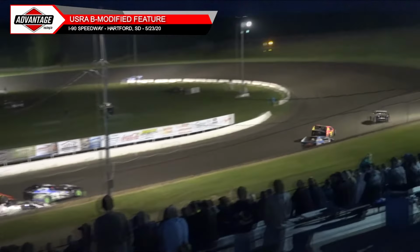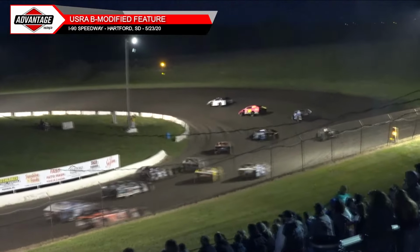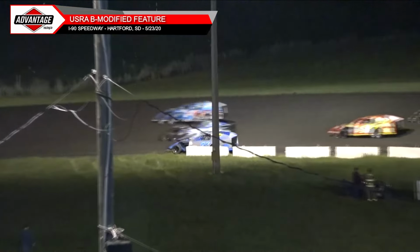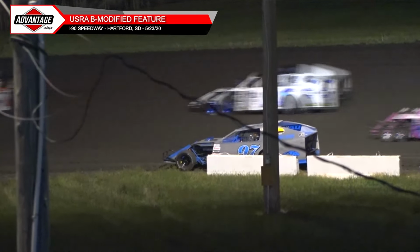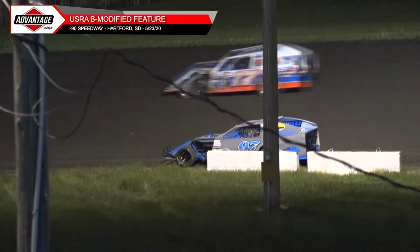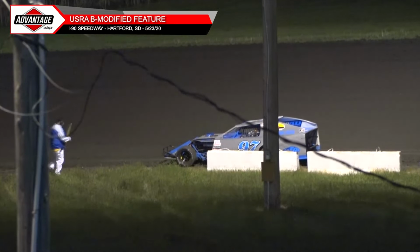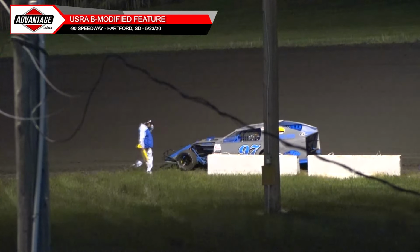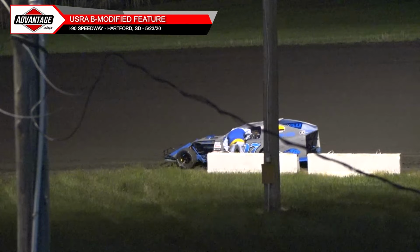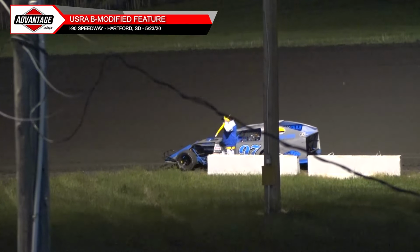Car stopped down at the bottom of 2 is going to put us under the caution before a lap goes in the books. And you'll see over there the 97 of Damian Vandenberg coming to a stop in the bottom of turn 2. So a complete restart coming up on this one, and Chuck Cherniket Jr. is going to say, no, I did not want to see a restart. That second-year driver was about to lead his first ever green flag lap in an A-main here at I-90 Speedway.